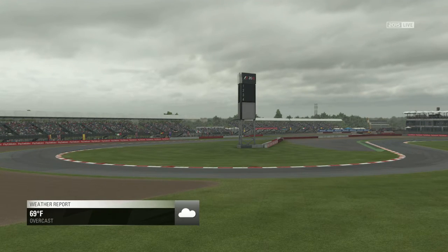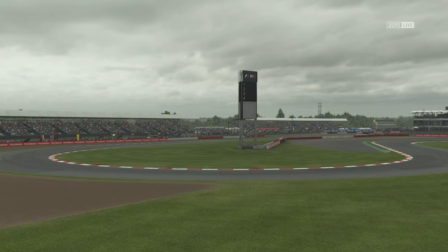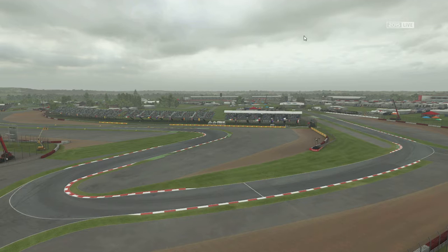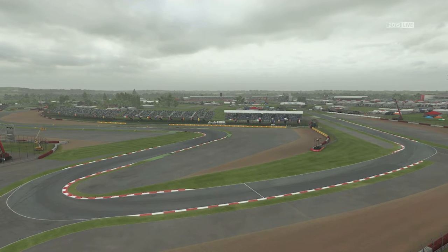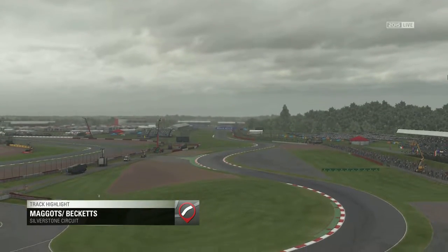And so Silverstone is their home race. It's one of the most historic circuits on the F1 calendar, and one that all the teams enjoy racing at. Not only is Silverstone one of the oldest circuits in the Formula World Championship, but it's also home to some of the most iconic corners, and none more so than Maggots and Becketts.